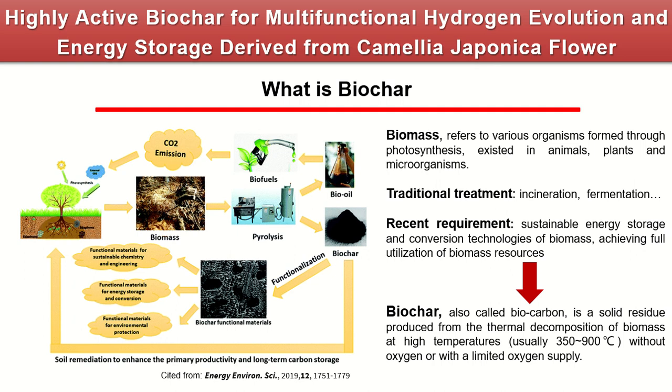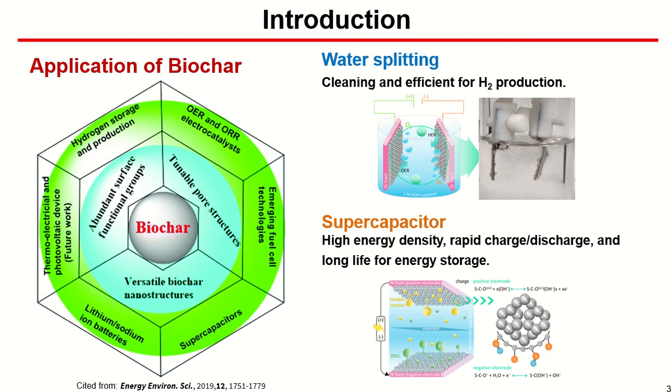Biochar is also called biocarbon. It's one kind of solid residue produced from thermal decomposition of biomass at high temperatures, usually from about 300 to 900 degrees, without or with a limited oxygen supply. In recent years, biochar was fully used in water splitting, supercapacitors, and some other energy conversion applications.